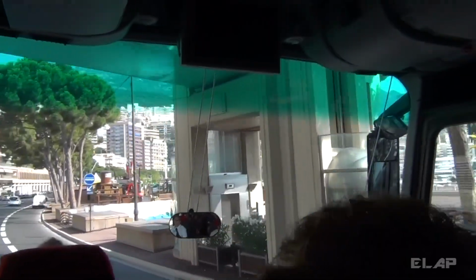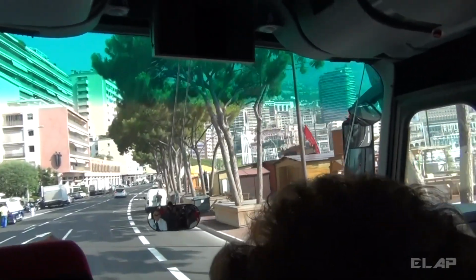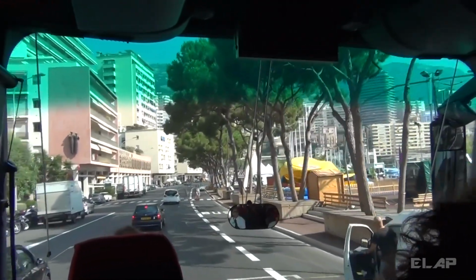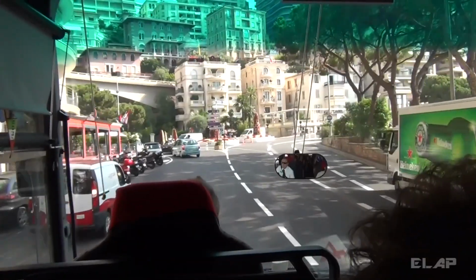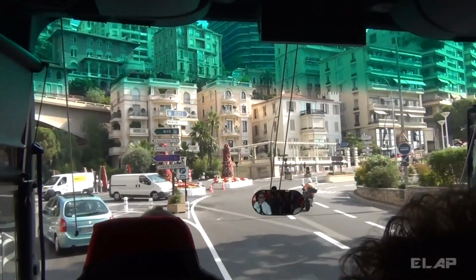In 51 and 52, and here you're on the starting grid. If you have a look at the ground, you're going to see some white marks. It's the departure positions of cars. Arrive at a Sainte Devote curve, which is where we leave the race track.